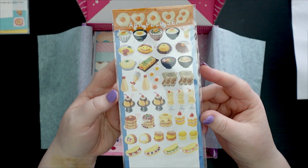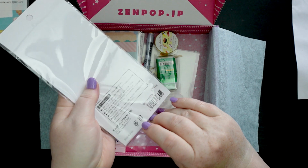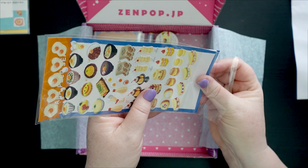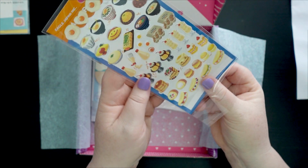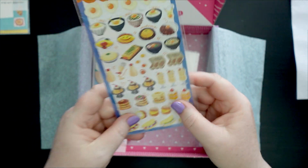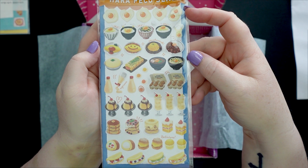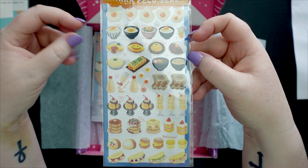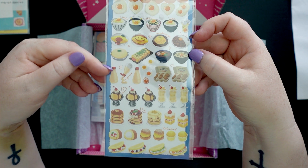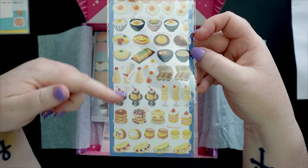So we have some stickers which have slipped down a bit, so I'll move them so we can see them properly. And these are Hara Peko food stickers, which just come down a little bit more. There you go. It's covering Japanese breakfast type food. So you've got your eggs, then your eggs go into ramens. You got your omelets. So it's really egg themed. Things you do with eggs, more than breakfast themes when I look at it.